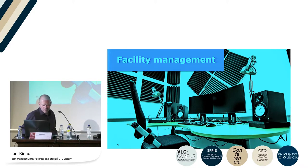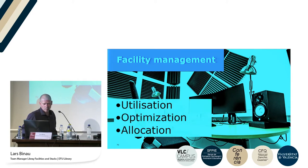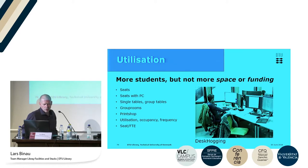And that is a big issue in the future. And this is really where our facility, our campus service will save a lot of money. So 10 years from now, we know that there's probably going to be 10,000 extra students at DTU. We're going to be twice as many students. But we're not going to have more space, and we're not going to have more funding. So we have to use the buildings better.